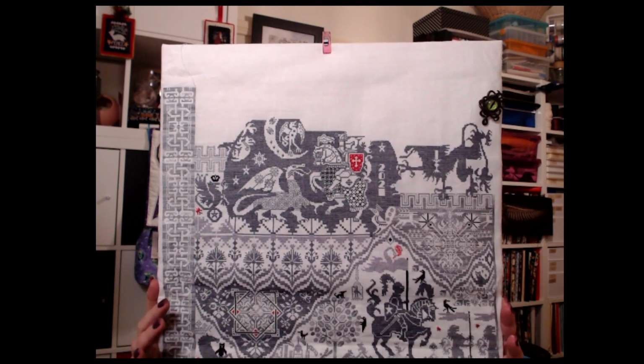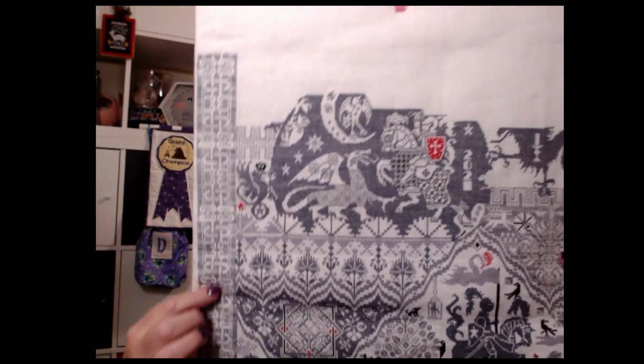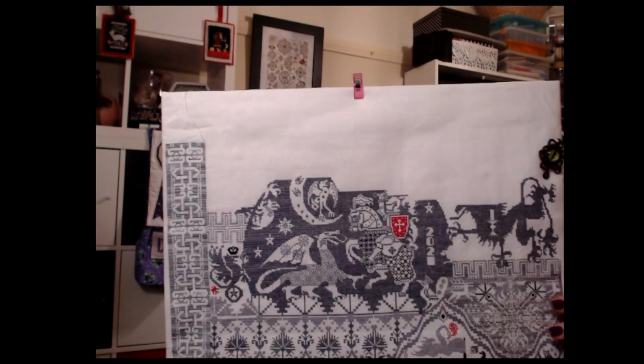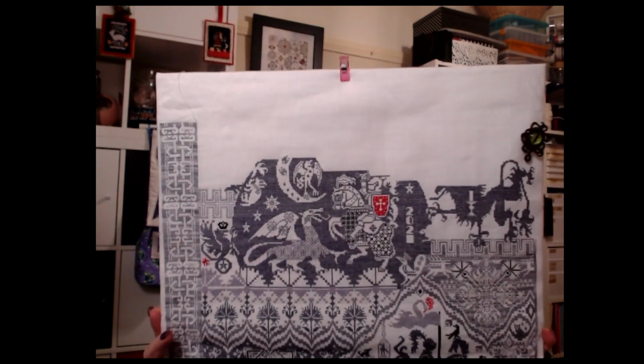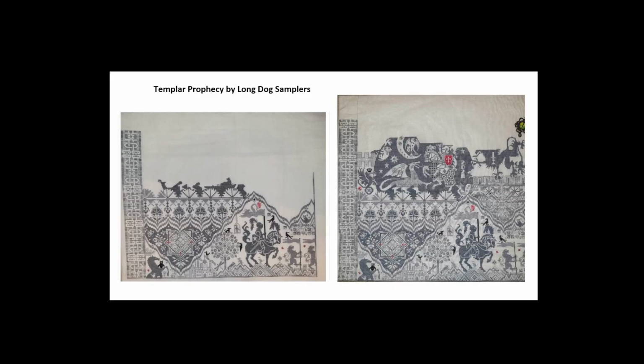This has been done on 40 count white linen using various greys, including along here PR160 variegated grey. I can do a before and after on this one, which of course I can't do on all of them.